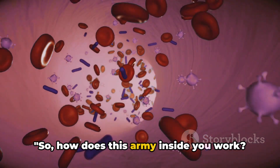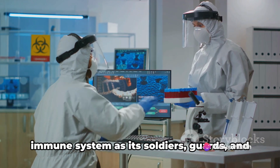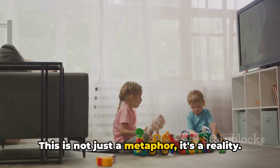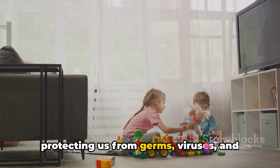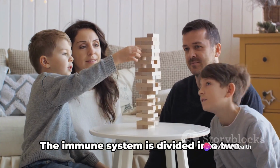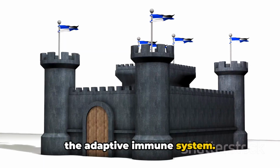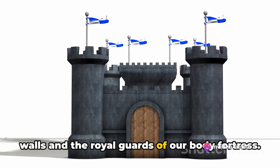So, how does this army inside you work? Let's find out. Imagine your body as a fortress, and the immune system as its soldiers, guards, and weapons all rolled into one. This is not just a metaphor, it's a reality. Our immune system is always on guard, protecting us from germs, viruses, and bacteria that seek to invade our bodies. The immune system is divided into two main parts: the innate immune system and the adaptive immune system. Let's think of these two as the castle walls and the royal guards of our body fortress.